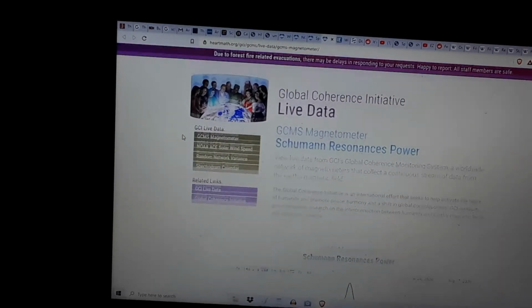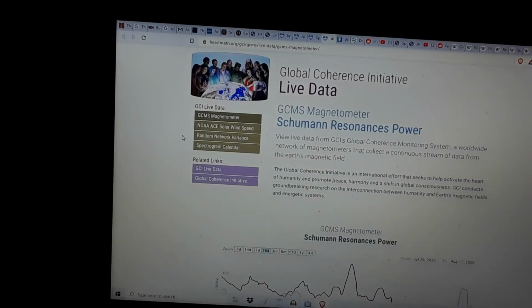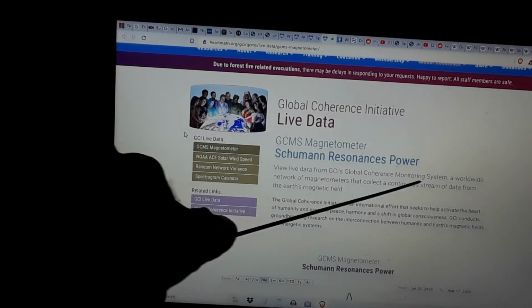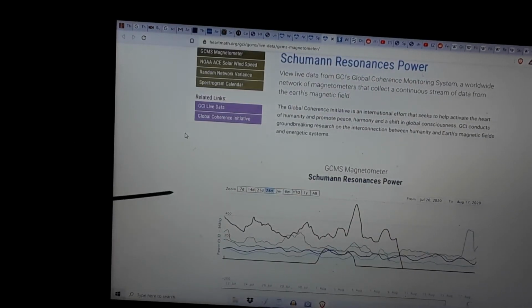This is from the heartmath.org, GCI. All right, so I'm not going to fiddle with it more. I'll go into this more next time, but this is basically the GCMS magnetometer, Schumann resonances power. So they're calling the magnetics power.